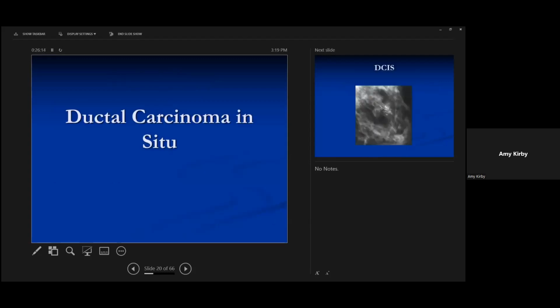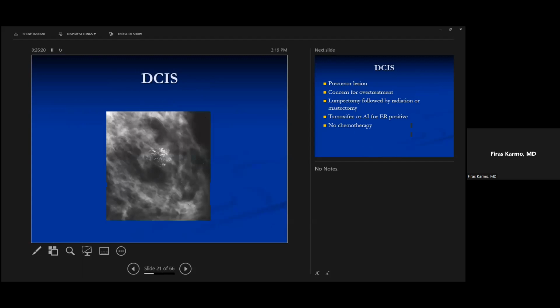So now we'll go into more specific talk about cancer and treatment. DCIS is ductal carcinoma in situ. This is typically the way DCIS presents. It presents as microcalcifications on mammogram. They're frequently clustered together in a group like this, pleomorphic, and this is a classic look for DCIS.